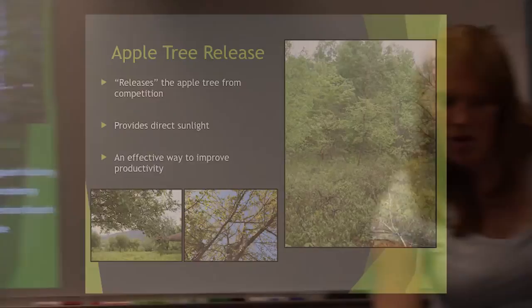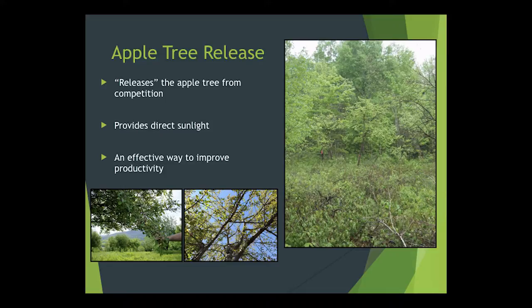So apple tree release, very similar concept, but with apple trees, there's a lot of apple trees that are scattered across the landscape because, as Andrea said, this area was all farmed, people had apple trees, but those got abandoned and forests moved in and crowded them out. But we can still find them, and when we do find them and a landowner is interested in it, we can open them up and release them.